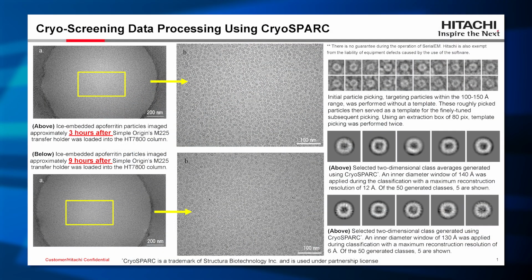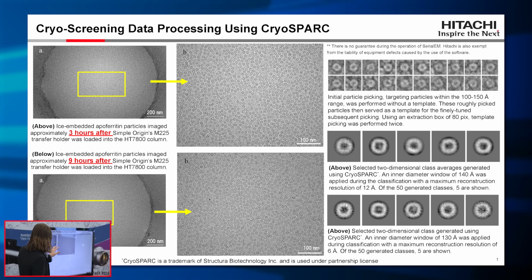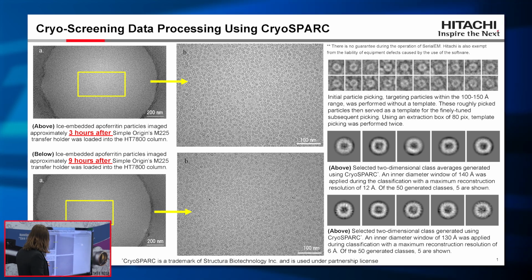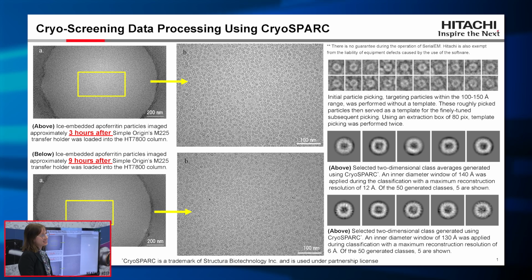So unfortunately, we won't have time to go through CryoSpark, which is a reconstruction software for cryo samples. But I have previous data, and if you want to see, I have a poster at number 273 using apoferritin data. These images are of apoferritin about 3 hours after the holder was inserted. And then these images are 9 hours after the holder was inserted. And you can see that the ice is virtually unchanged after 3 to 9 hours.